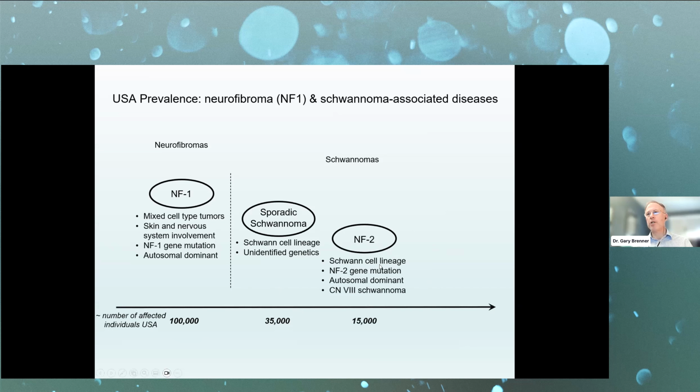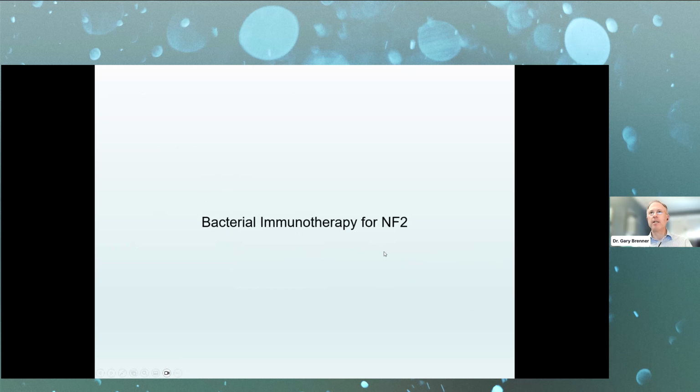NF2, I mentioned Schwann lineage cells. All the tumor cells are Schwann lineage cells, as opposed to NF1 tumors where it's a mixed cell type tumor. Though having said that about NF2 tumors, the tumor, as you'll hear in a moment, also has many immune cells that contribute to its growth, most likely. It's due to the NF2 gene mutation, it's autosomal dominant, and there are cranial nerve 8 tumors always. And then there's schwannomatosis, which is the most rare of these schwannoma-associated diseases, probably about 6,000 individuals. Again, all the tumor cells are Schwann lineage cells, but it's a completely different genetic basis from NF2 disease.